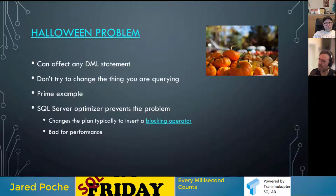It makes more sense as an example to think of it for an update statement, but this can affect any DML statement. You can run into the Halloween problem on an insert, an update, a merge, a delete. And the gist of it, again, is don't try to change the thing that you're querying. And what I just wrote was a prime example. We're updating the quantity, but we have the quantity in our where clause.